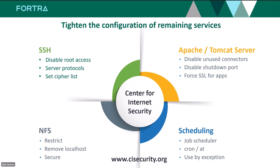If we've got a running Apache or Tomcat, there are settings that we need to set in there. Network file sharing, NFS, job scheduling. The Center for Internet Security, cisecurity.org, have free benchmarks for all of these services, depending on whatever platform they're running on, and you can download them. It's free to join. They're a non-profit, so I definitely recommend downloading the benchmarks, reading up on them, and then setting your configuration.